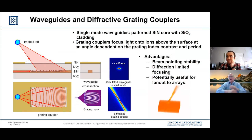I see. So how about the bandwidth of the grating couplers? The bandwidth? So we have grating couplers that work down into the UV. I think there's some at 370 nanometers that have been tested.